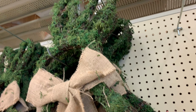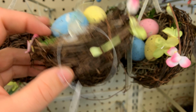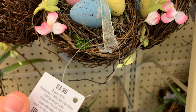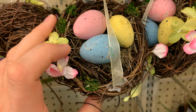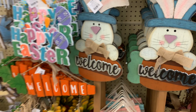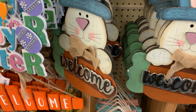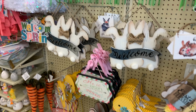Oh, look at that little bunny thing. Look at these little Easter baskets. $3.99, so $4 at 40%. Not bad. So they've got a whole bunch of signage here. Look at that. $13.99 for that sign at 40%. They've got a whole bunch of little odds and ends.